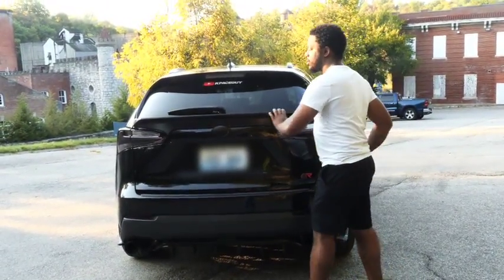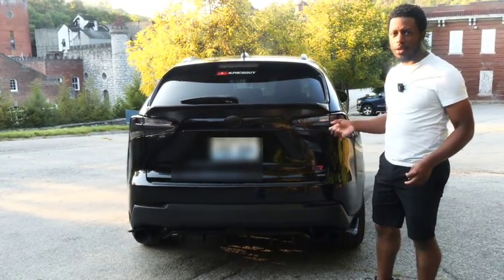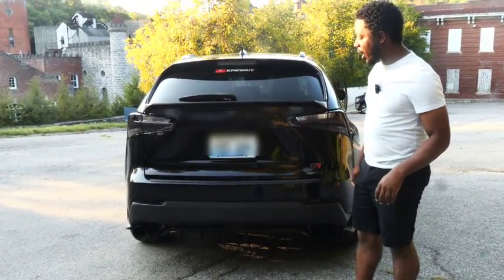And then right above that is this spoiler here made for the NX. It's off of eBay as well, about $400. You have to paint it yourself, but it fits perfectly. I've had this for 3 years. It's finally time to probably paint it again, but it's held tried and true.